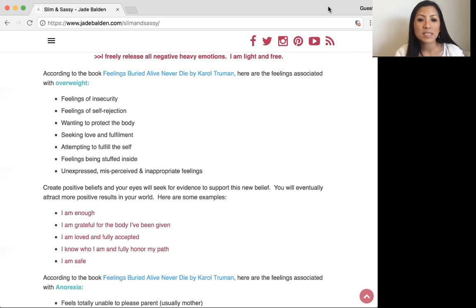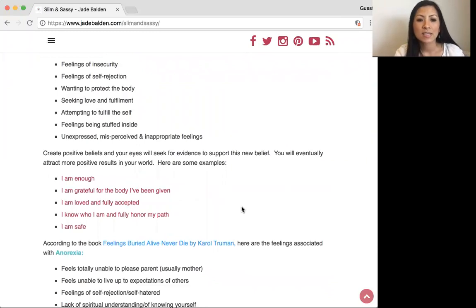Okay, so I have some examples of the positive that we can use instead of owning and holding on to those negative feelings. So you can say, I am enough. You really are enough, right? You can say, I'm grateful for the body I've been given. Some of the kids were born with mutations and other things, diseases. So most of us have our limbs and have a body that knows how to self-heal. So be grateful for that.